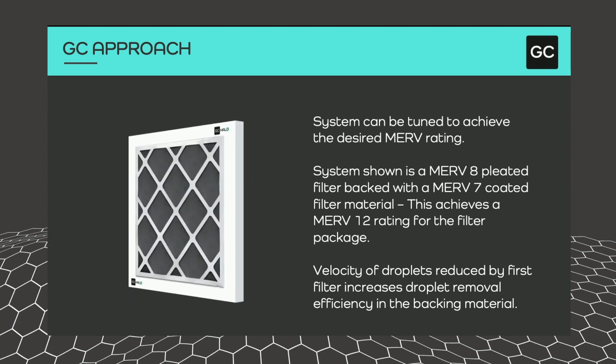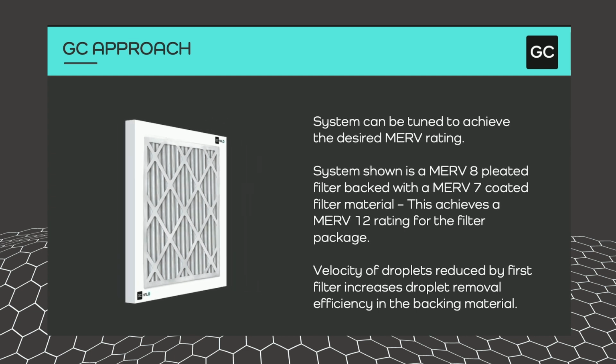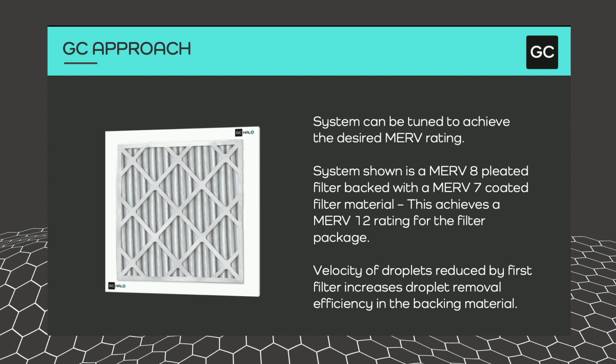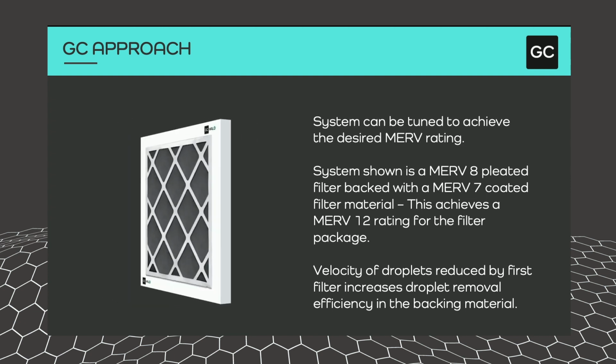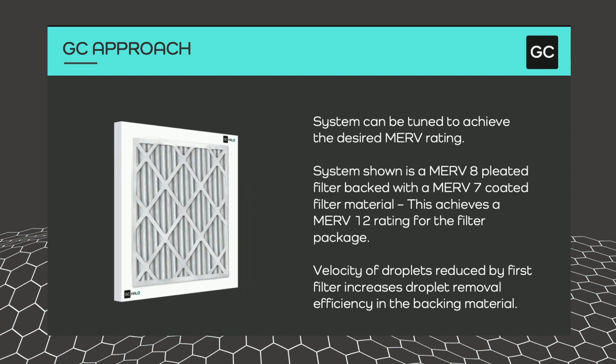There is a lower pressure drop associated with this system when compared directly to a MERV 12 system. This, we believe, is due to the velocity of droplets being reduced by the pleated filter, which increases the droplet removal efficiency of the GC Halo coated material.